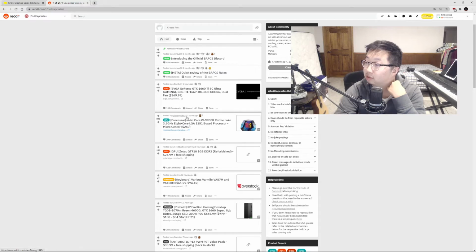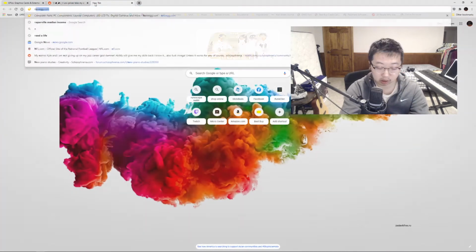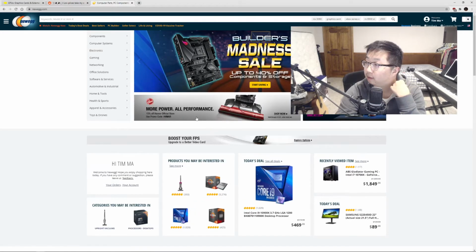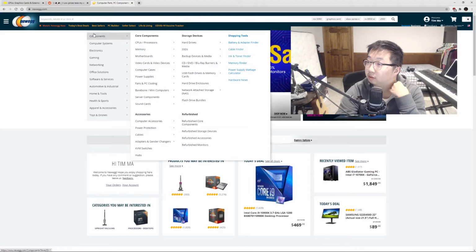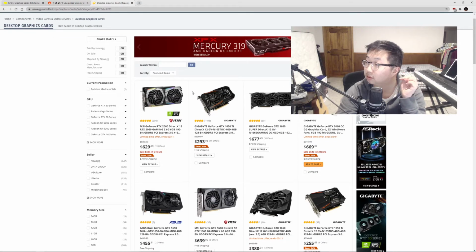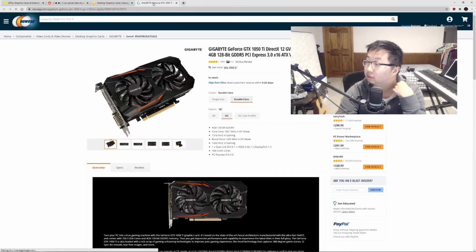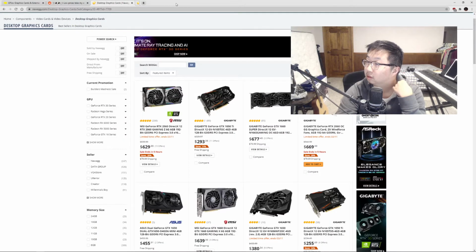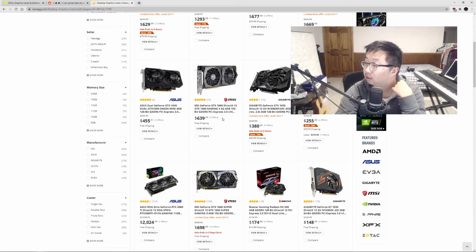I actually got this processor recently, the i9-9900K, from somebody on this Discord. And what else? So we got Reddit, Best Buy, Newegg. They have the Newegg Shuffle every now and then. Basically, Newegg, they're a well-known retailer for parts. If you go to their video cards, desktop graphics cards, you'll see all these that are quote-unquote in stock, but you go closer and you'll see that it has to ship from China. So if you want to wait for that, you could always do that.